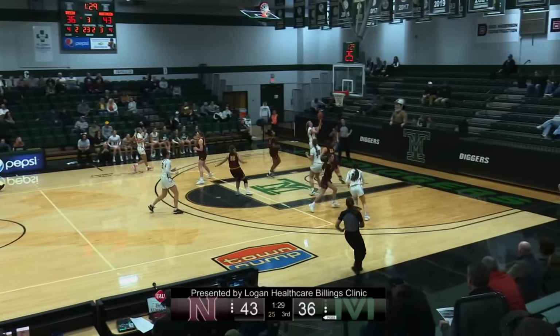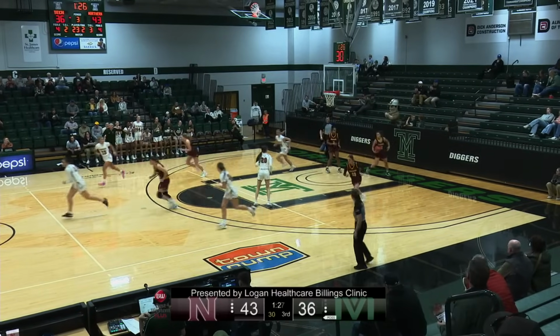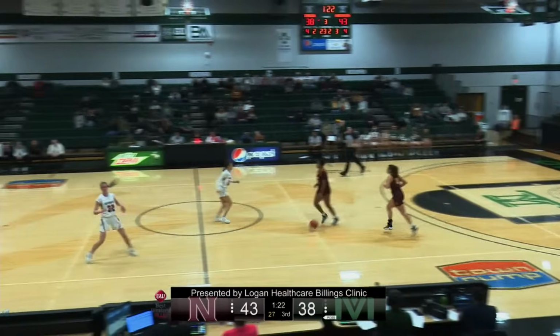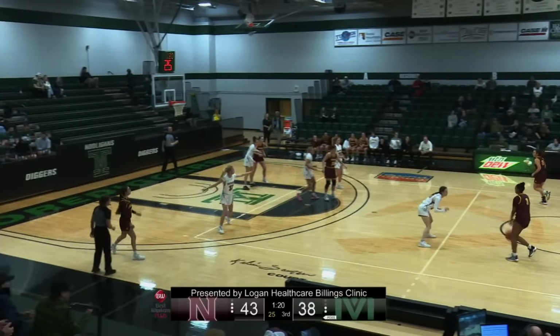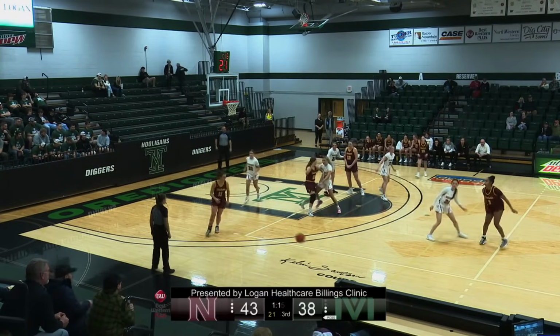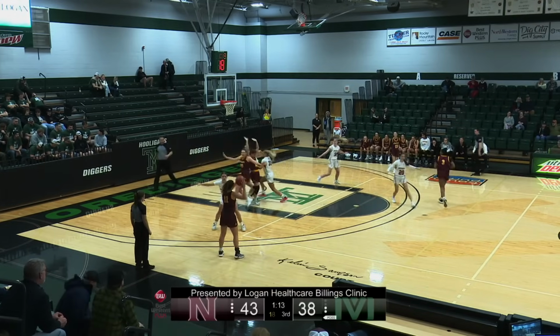Kaya Wasson through the paint. Macy Mayer with the left hand. Great vision. Yeah, tremendous vision by Wasson. Great pass. Good cut by Macy Mayer. Macy Mayer gets her first field goal. Skylights bounce pass left side. Van Blaricombe.